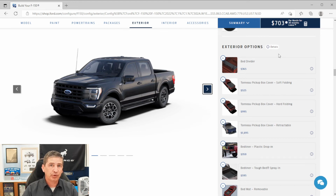Now, one of the things that will not be listed in the exterior options is the front license plate bracket. So in states that do not require a front license plate, it is optional equipment. But in states that do require a front license plate, it's standard equipment. So we're in Kansas, we don't require a front license plate by law, and so there are a lot of people who like to put them on optional.